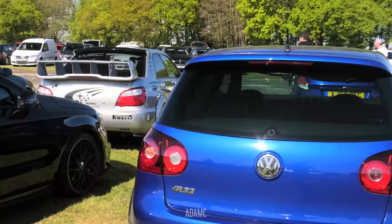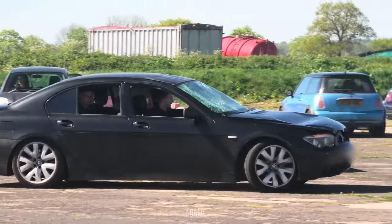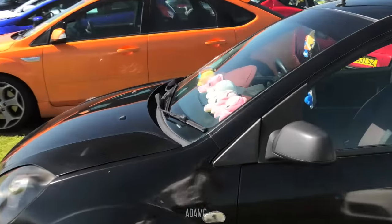Oh, okay. Oh, mate, have you engine swapped it? Nah, bro, still an R32 lump. And a smashed 7 Series has just arrived. Did he hit a moose on the way up here? What's the plural for octopus? Octopuses? Octopi? Oh, even more octopuses.